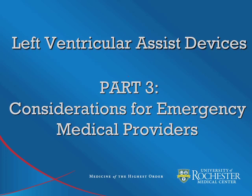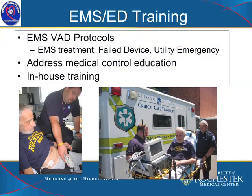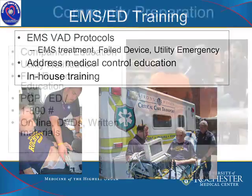In this section of the talk, we're going to talk about the specific considerations the LVAD patient presents for emergency medical providers. Normally, before patients go home from the hospital, both ambulance services, emergency departments, primary care physicians, local fire departments, and utility systems should be notified of a patient's impending discharge.